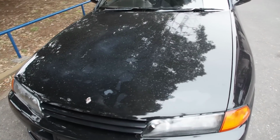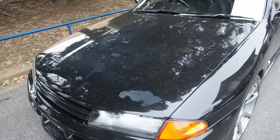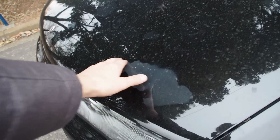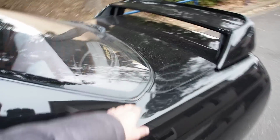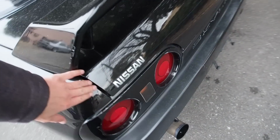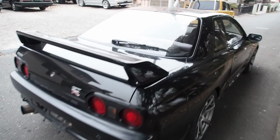Paint of the hood has this weird milky splash look to it. I've never seen something like that. Like there's no peeling of the paint, it just faded. Very strange. Now the hood and the rear trunk are misaligned. This could be damage from the accident. Maybe could have been part of the reason why we ended up getting this one for so cheap. I'm not too sure, but that is, I guess, one of the problems with the car.